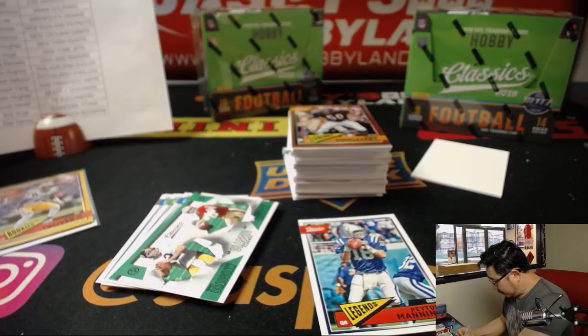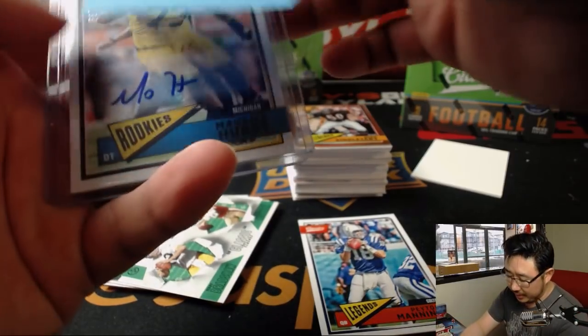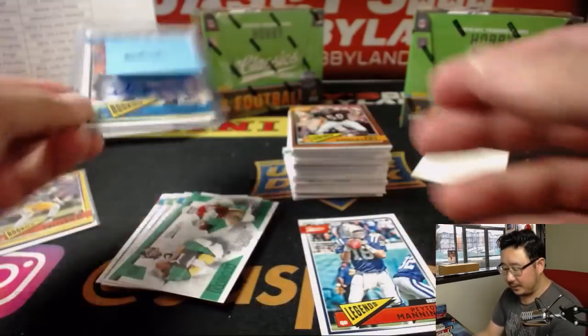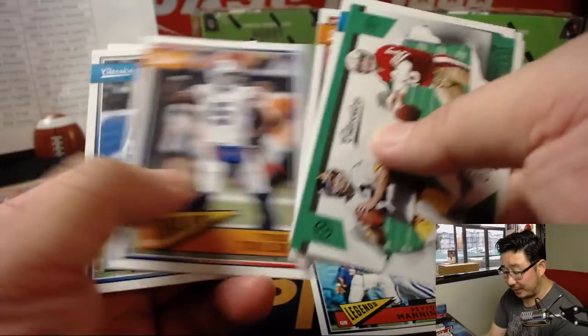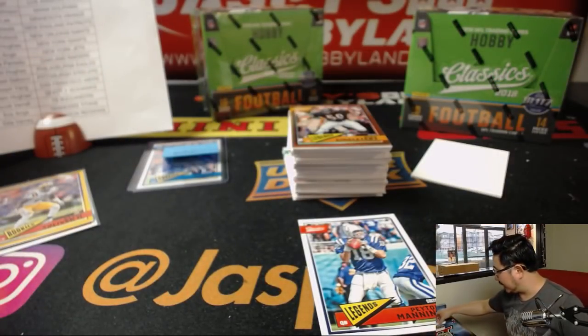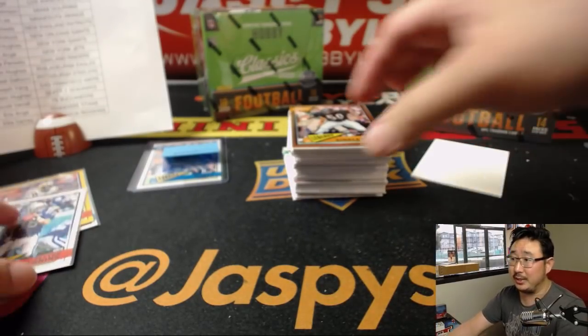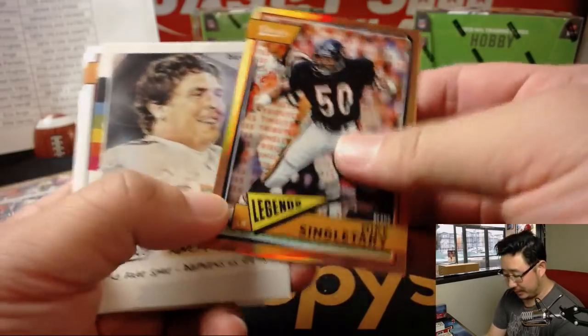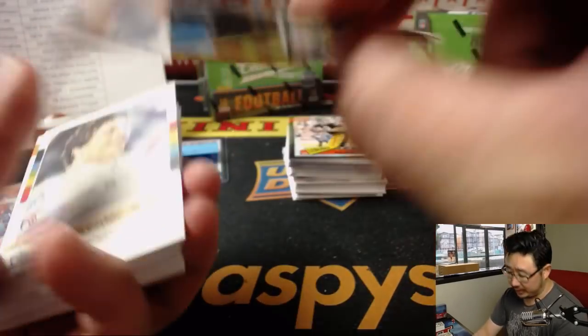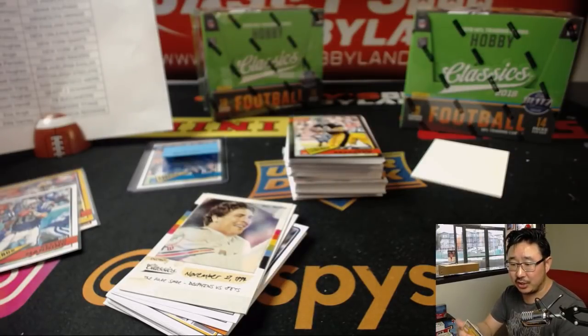I think Mo Hurst, if I remember correctly, was the guy that had some heart issues. I think people were saying he could be a first or second round draft pick, but he tumbled all the way to like fourth or fifth round or something crazy like that because teams were nervous about that heart issue. The Raiders taking a chance. I hope he's healthy and ready to go. There's Mike Singletary, Legends, out of 15. 3 out of 15 for the Bears. Daniel Patera with the Bears.